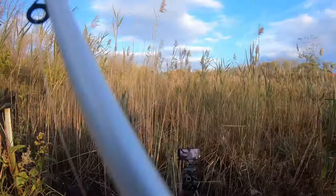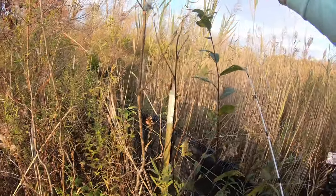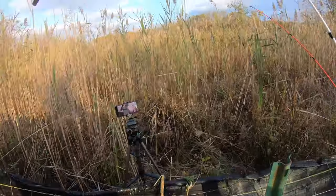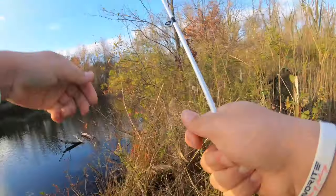Hold on, I got a Senko in the tree. I don't know. The Senko should be working today. I don't know what's going on.